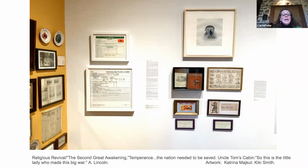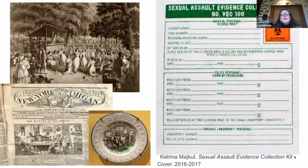Next slide, I think I have more close-ups. On the left are some pictures of a camp meeting where people would go out in tents and have religious revival and speak in tongues or have spiritual awakenings together. The New York Organ was a temperance magazine with illustrations. This is an illustration of a man drunk and trying to encourage his whole family to drink with him.